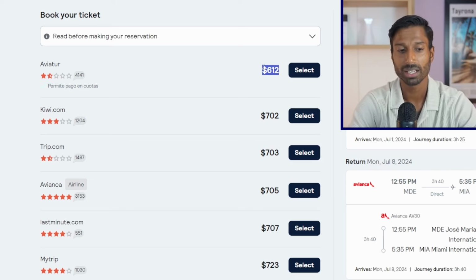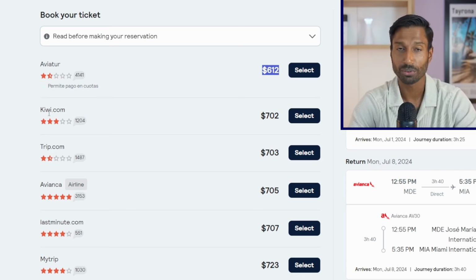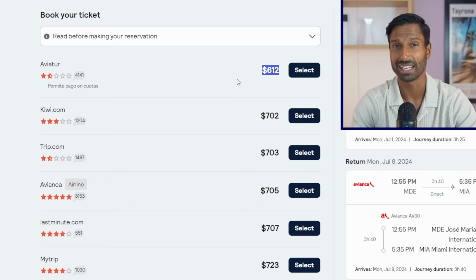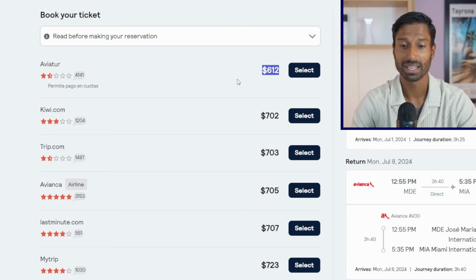I personally would not go with something this bad with 1.5 stars. I have used Kiwi before. Kiwi I've used many times successfully with no issues. But probably I'd just book straight with Avianca rather than take the risk on this dodgy company, in case anything happens with cancellation and you want to get your money back. That could be an issue, and it's much easier if you go straight to the airline.